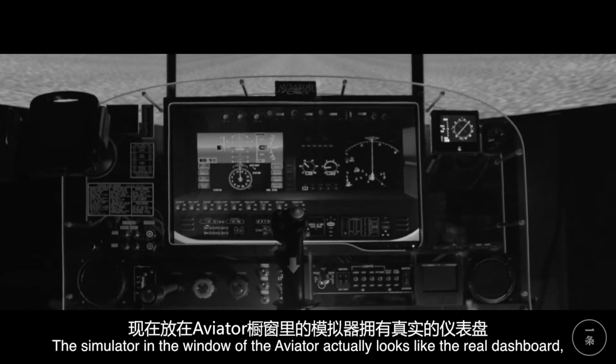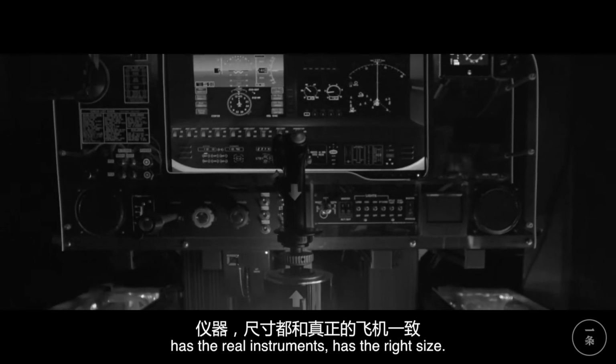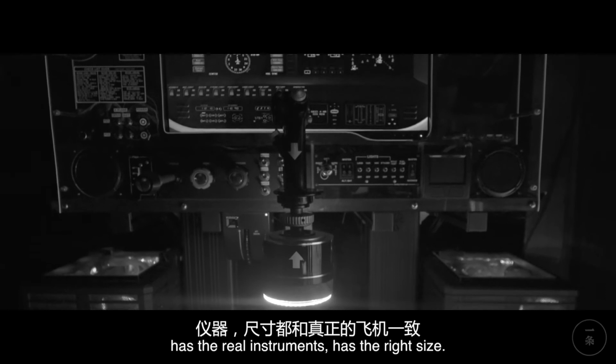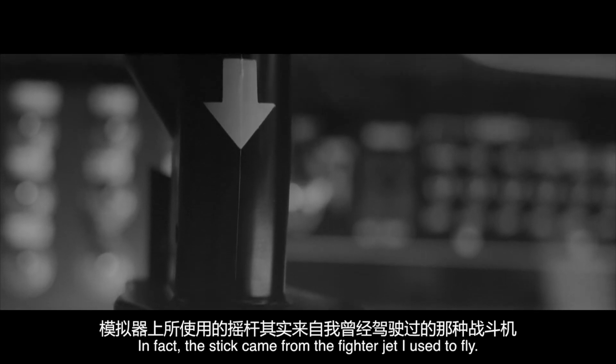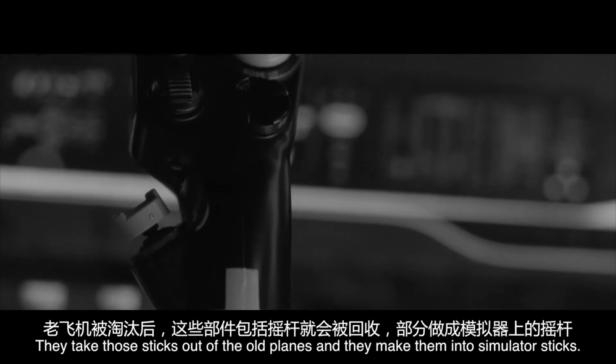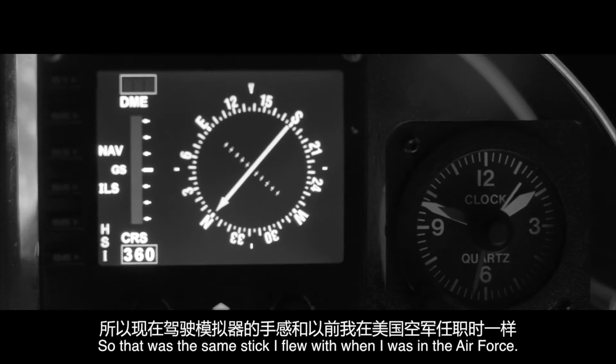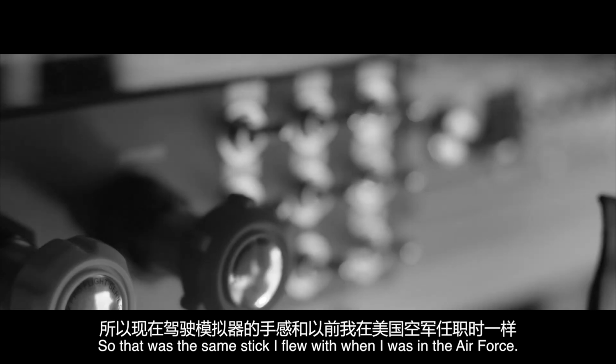The simulator in the window of the Aviator actually looks like the real dashboard, has the real instruments, has the right size. In fact, the stick came from the fighter jet I used to fly. They take those sticks out of the old planes and they make them into simulator sticks. So that was the same stick I flew with when I was in the Air Force.